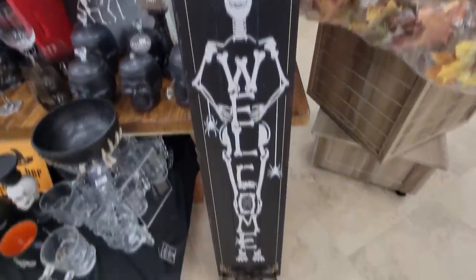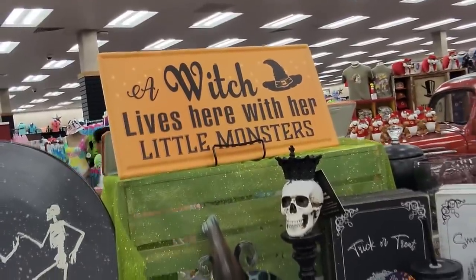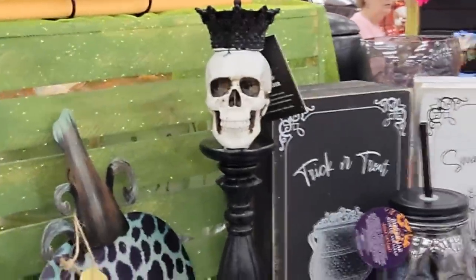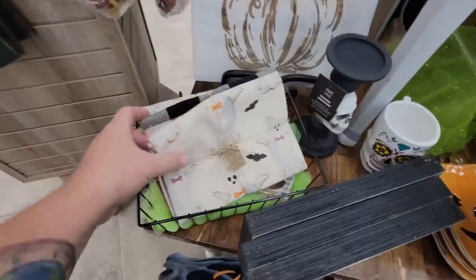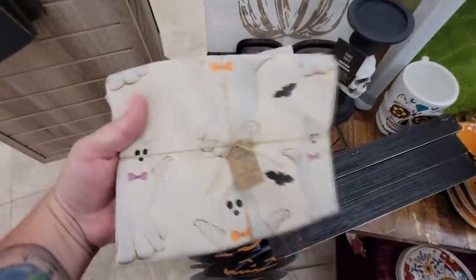Skeleton welcome sign. Look at this. A witch lives here with her little monsters. And this guy is pretty spooky looking. I think he's a candle holder. Nobody to love. Okay, that's weird. A couple of pumpkins here. Look at this. We have ghosty dish towels. Oh, I see. One of them's plaid. One of them has ghosts.